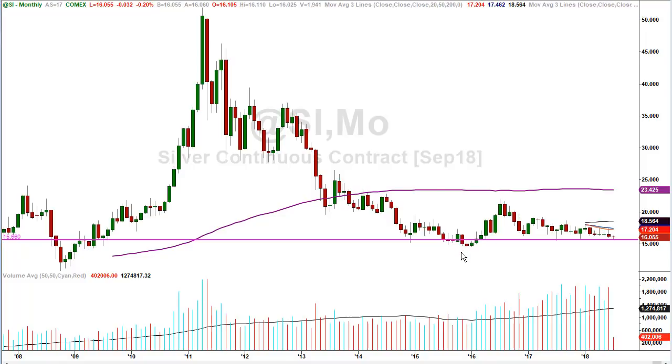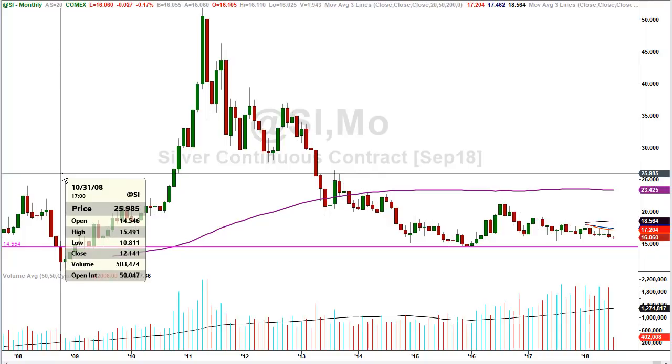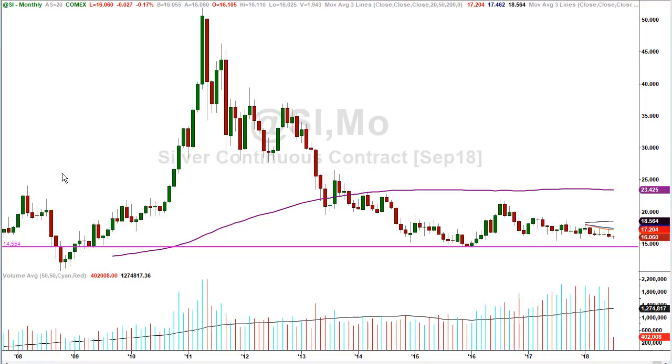The next area of support would really be this double bottom area, right down here at 1450, 1455. If that doesn't hold, you're all the way down to a low of $10.81. Now, that's not going to all happen at once, but this is a market that's melting down. Unless it can catch a bid, unless it can catch a rally sometime soon, it's going to continue melting down.